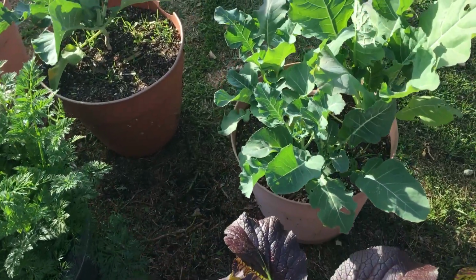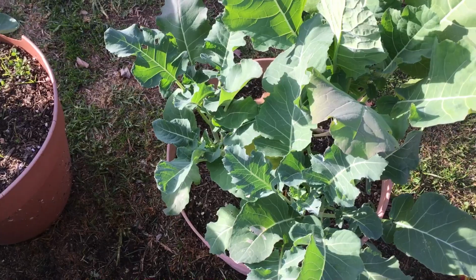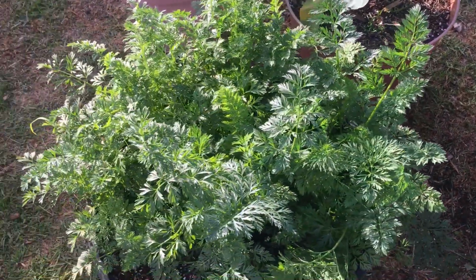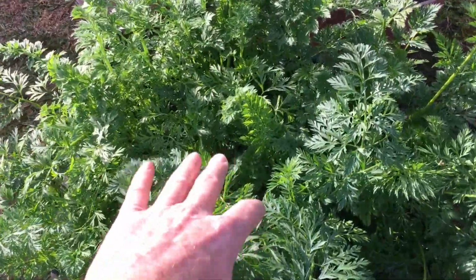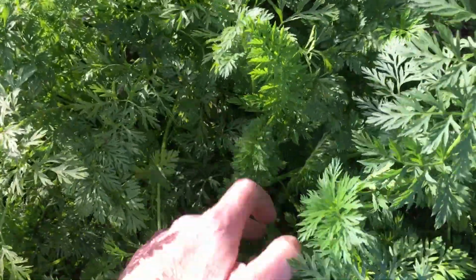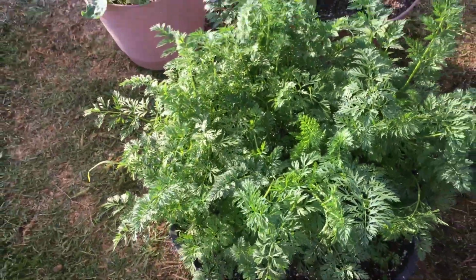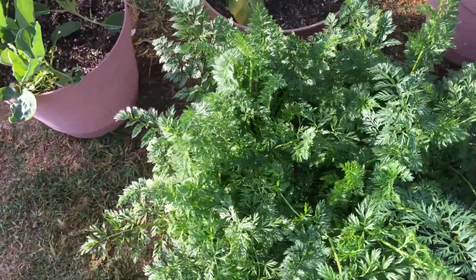So we have some, looks like a mix of stuff. I might have some cabbages in here. Of course I didn't write any of these down. Nice big barrel of carrots. These things are getting pretty big. Might even be ready. I haven't checked them yet, but that's filled in really nice.